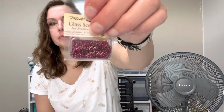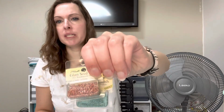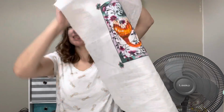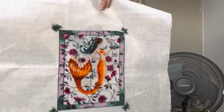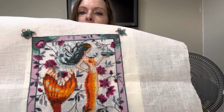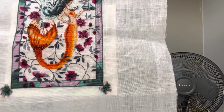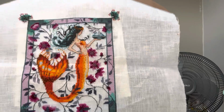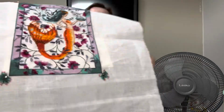These are pretty colors, like a reddish fuchsia, more green, kind of a peachy. But I thought it would look good next to Sunrise Lugana. Isn't she pretty though? I actually like Moonlight better, but I wanted to stitch this one first because I wanted to save the best for last. But she is so pretty too.